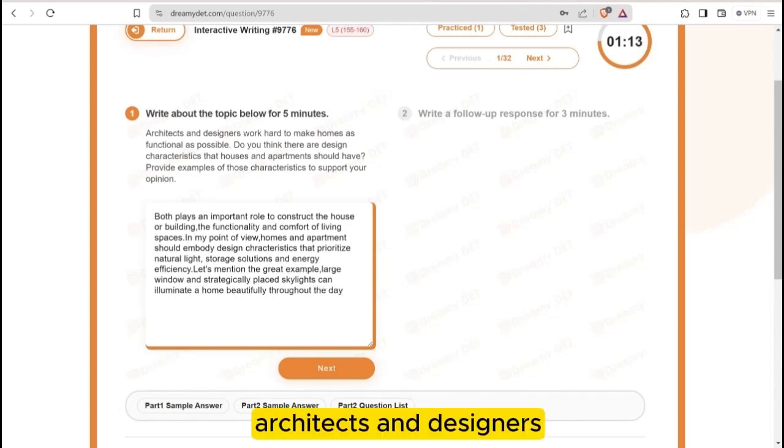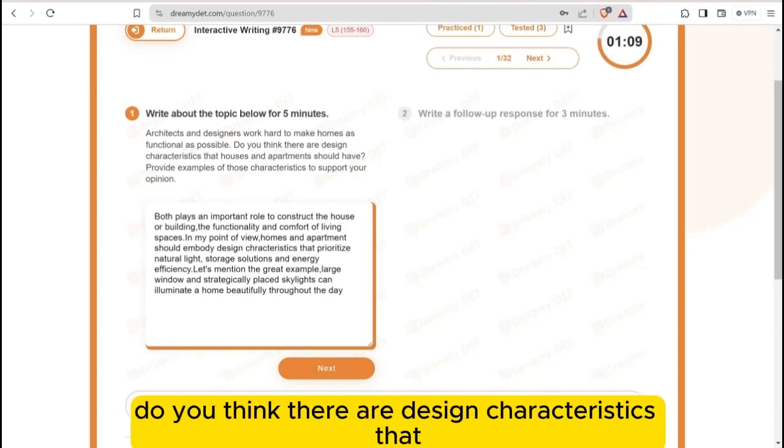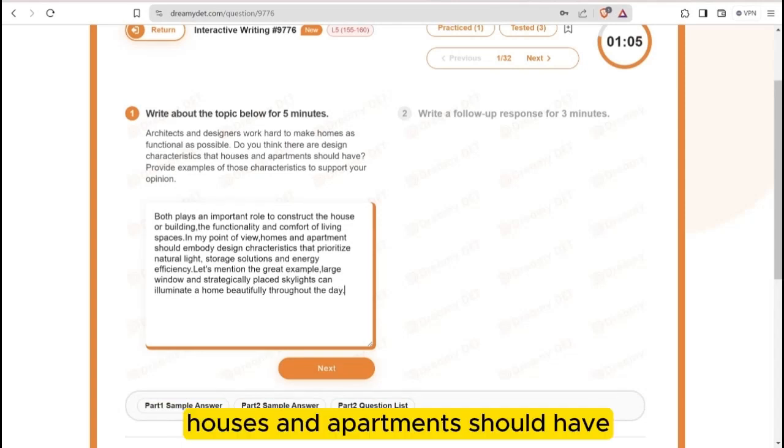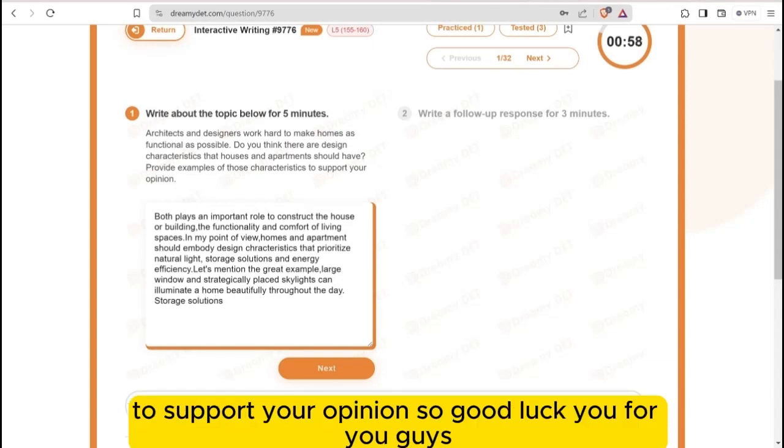Architects and designers work hard to make homes as functional as possible. Do you think there are design characteristics that houses and apartments should have? Provide examples for those characteristics to support your opinion. So good luck to you guys.